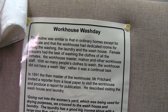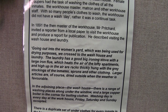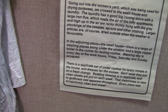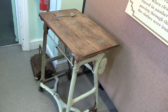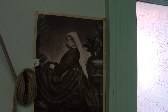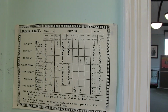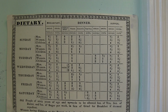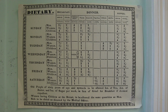Workhouse wash day. Again, you can always pause if you want to read it. That's a posh one, you can use it as a table, can't you? I should take my cap off now, shouldn't I? We are not amused. Dietary. I can't quite see it, but I bet it's a bit grim. I think that's the diet I need to be on now. Get some of this muscle off.